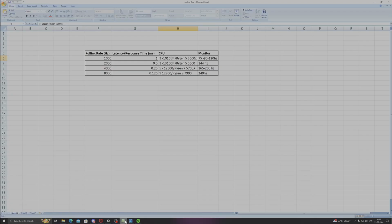I have created an Excel sheet for you so that you can buy the mouse as per your CPU and monitor. If your mouse supports a 1000 Hz polling rate, you should at least have an Intel i3 10th Gen or Ryzen 5 3600X, and your monitor should have a 75 Hz, 90 Hz or 120 Hz refresh rate to get the full benefit from 1000 Hz polling rate. I would recommend at least 90 Hz to 120 Hz to experience smooth performance.